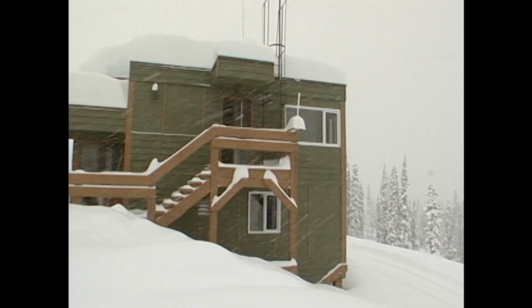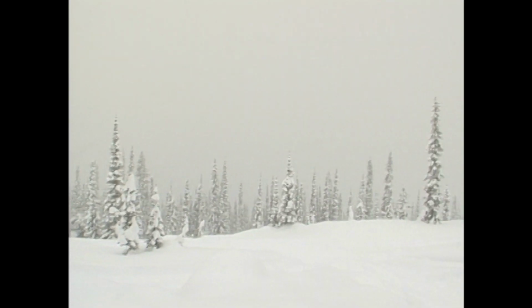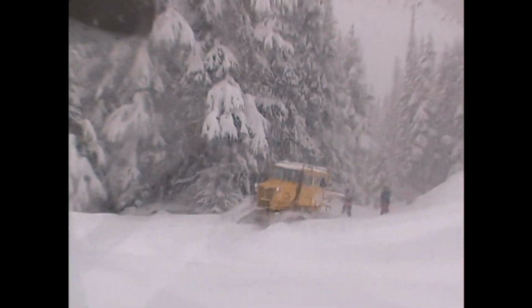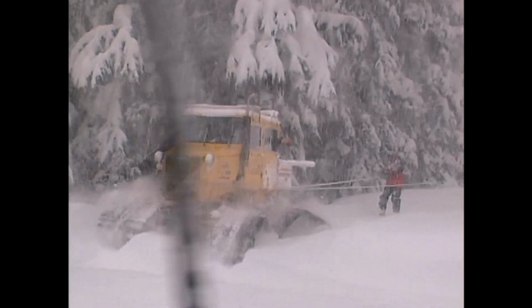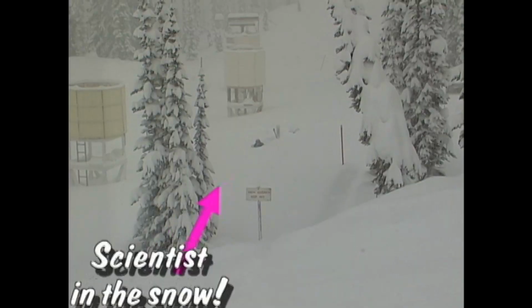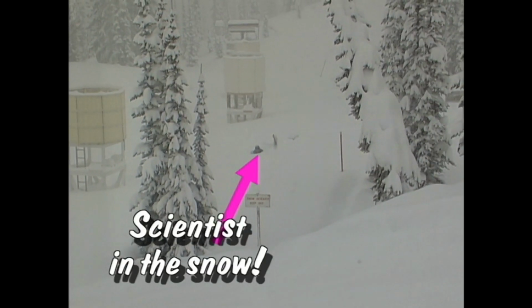Next stop, the Avalanche Training Research Center in Glacier National Park. We journeyed up the side of the mountain in this funky-looking snowcat. Since we all couldn't fit in, Jeremy got some skiing in along the way. The amount of snow here is unbelievable, over 3 meters high.